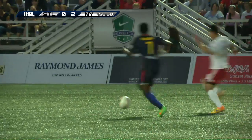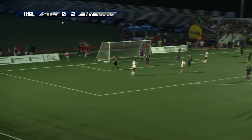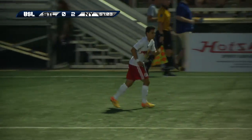The Red Bulls on the attack again. Sonis, middle of the field. Play it on the far side. Looking there for Obakop, I believe, and it's crossed too far, too deep, and out of play on the end line. Jamil Hardware back, chasing, doing the defending. It's not Obakop.